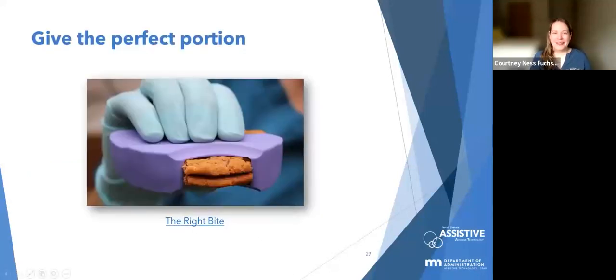Okay. So next slide is a little device called the Right Bite.